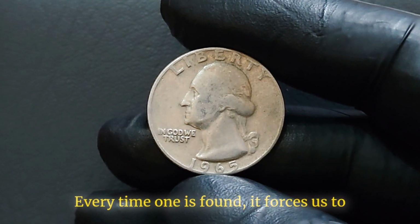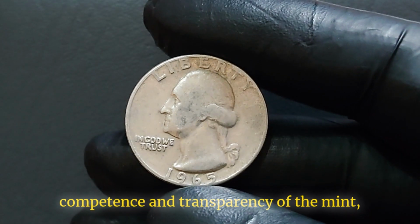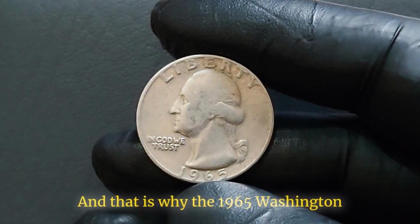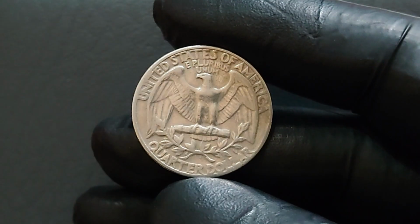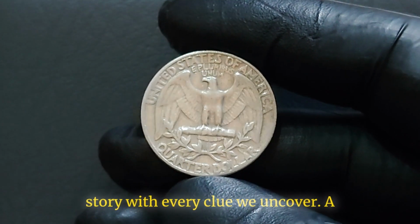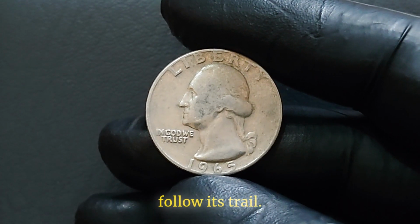Every time one is found, it forces us to question what we thought we knew about that pivotal year, about the competence and transparency of the mint, about the boundaries between error, experiment, and intentional deception. And that is why the 1965 Washington quarter remains not just a collectible, but an obsession, a cipher, a coin that continues to pull us deeper into its story with every clue we uncover. A story that may never be complete, yet refuses to let go of those who dare to follow its trail.